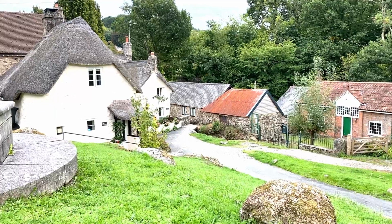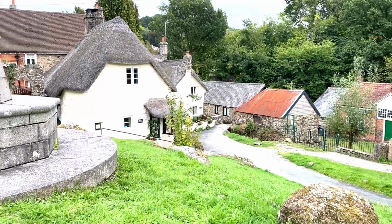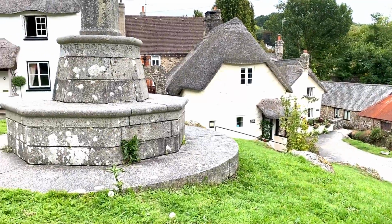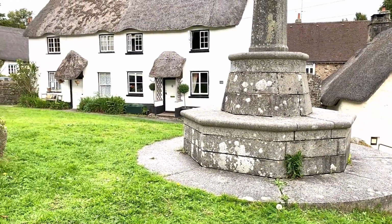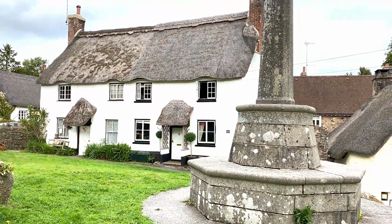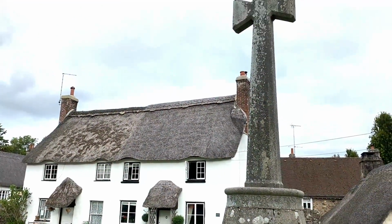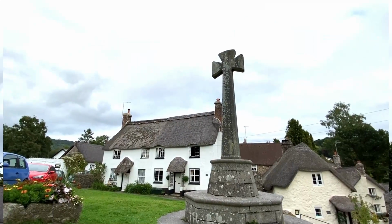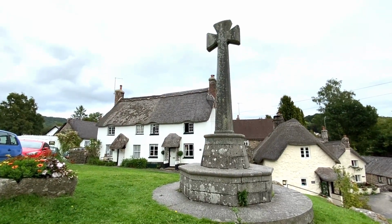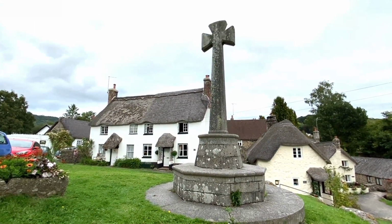Lustleigh has been a wonderful little village to visit. We've enjoyed fabulous food, and I've really enjoyed seeing all the thatched cottages. After coming back home and finally doing a bit of research, I discovered that Lustleigh is known as the prettiest village in Dartmoor. I think I agree with that label.